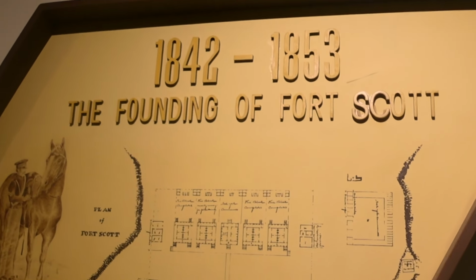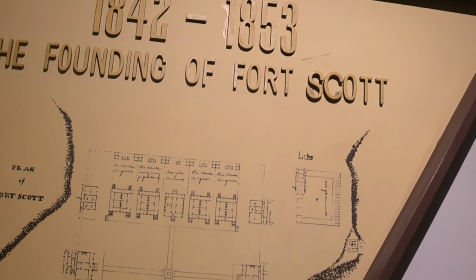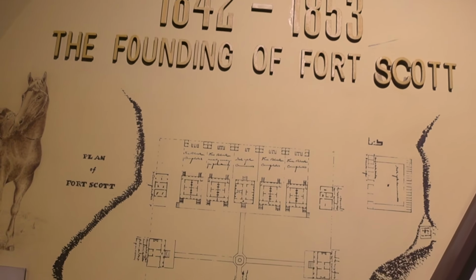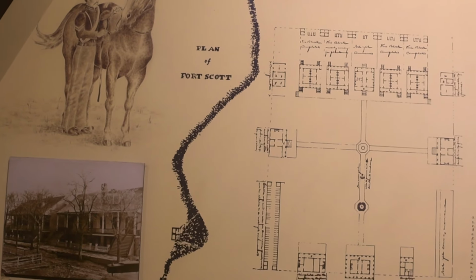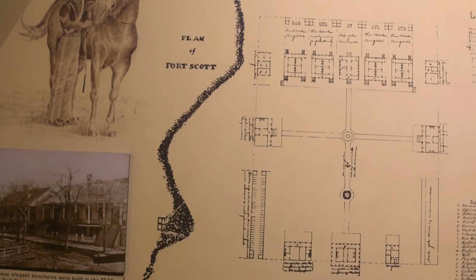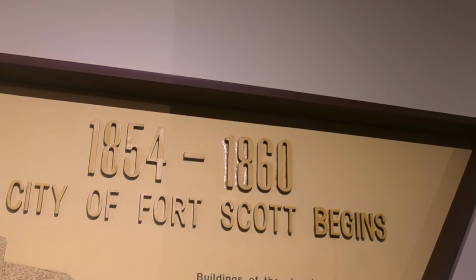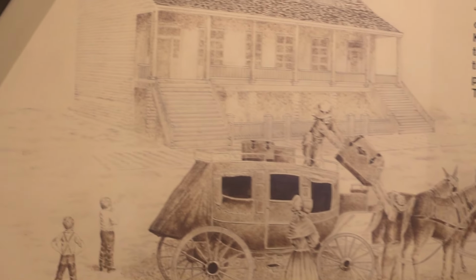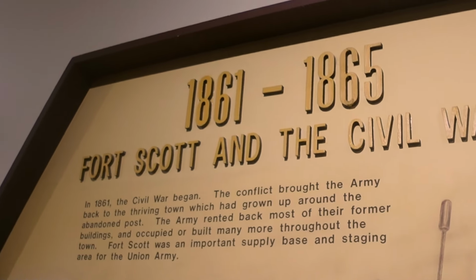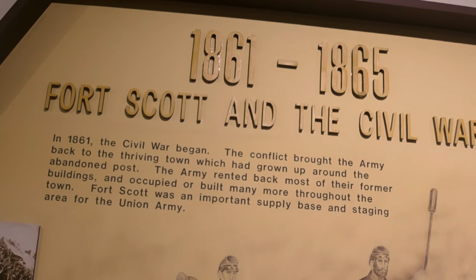Line of Fort Scott, 1842 to 1853. It was built to guard the new military road from Fort Leavenworth south into what is now Oklahoma, as well as the permanent Indian frontier. 1854 to 1860, the city of Fort Scott begins. 1861 to 1865, Fort Scott in the Civil War.